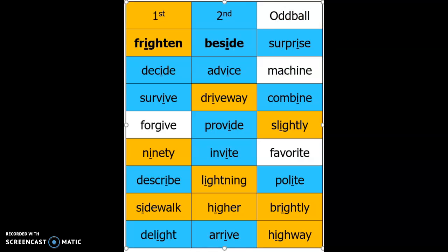So we need to talk about that. I think this time I will go pink. My oddball. So we have the word machine, machine. That is two syllables, but this I does not have a long I sound. It has like a short sound. It is not going to fit with a long I sound. Our other word, forgive, that's also a short. That is not going to work.